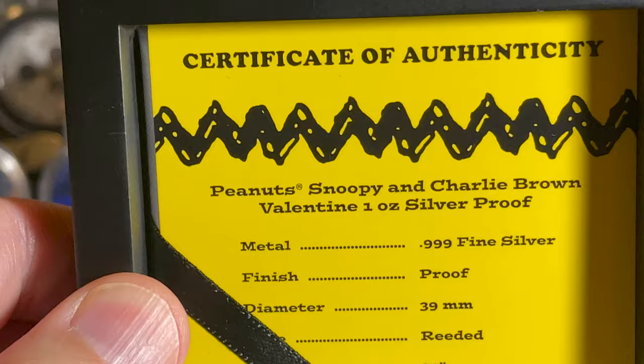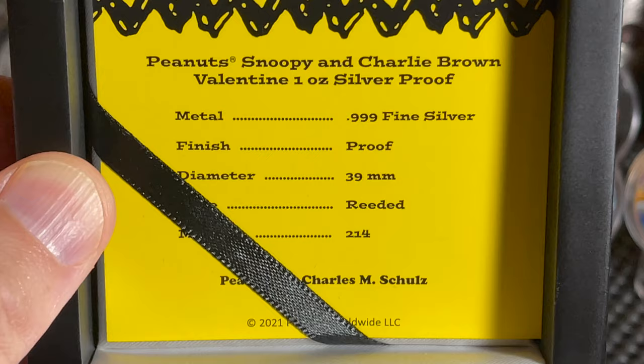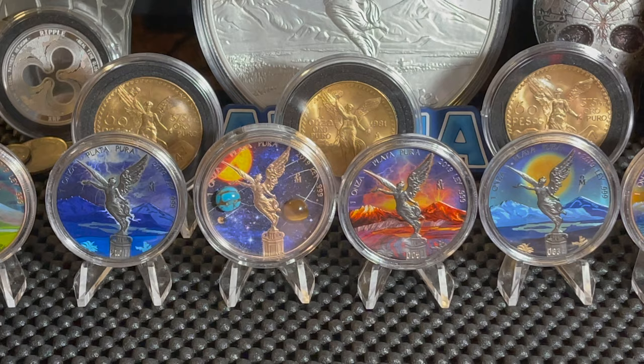So I debated at first flipping this, and now I'm not so sure I want to do it. It's an absolutely gorgeous coin. Look at this. Hold on. Let me pull it out of the case so you can see. So shiny. Look at that.